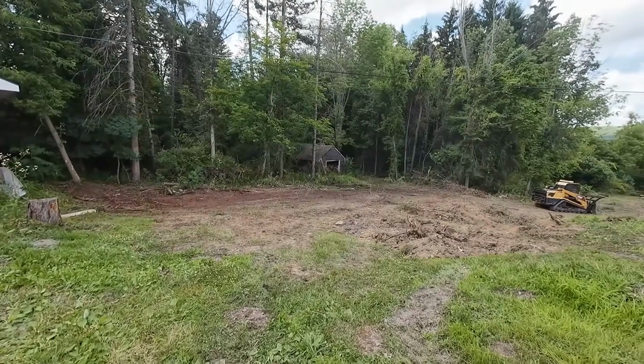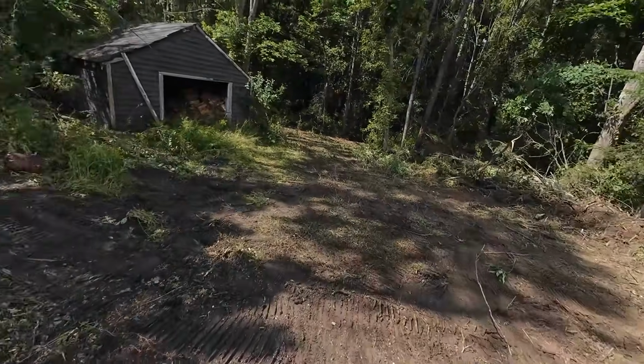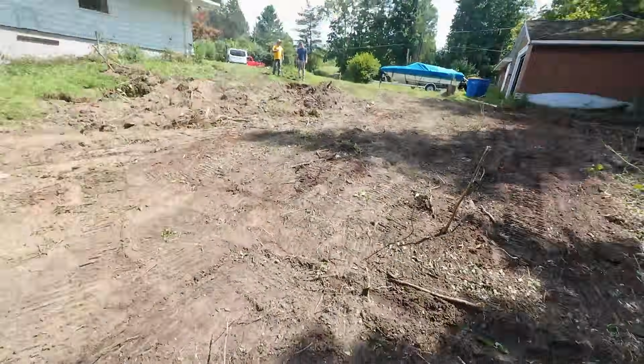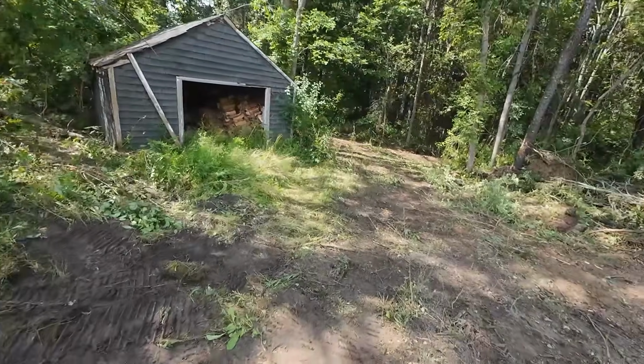So we're starting to get somewhere. Pretty much the only thing I have left is bucket work now. I'll put the bucket on tomorrow. I'll get this stuff all pushed out, fill those big holes in, grade everything out, and we should be in really, really good shape.